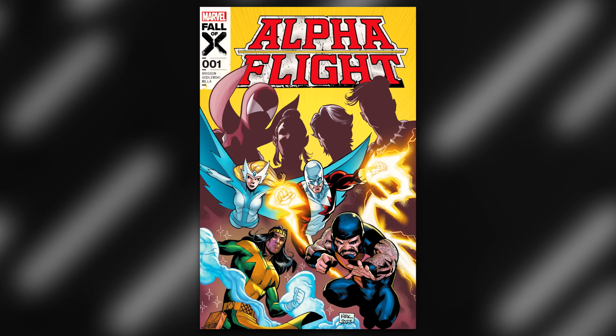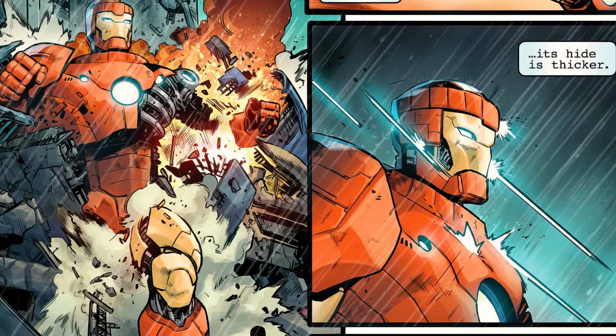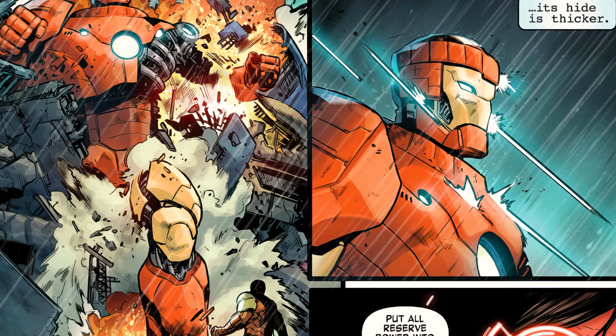You can currently keep up with them in the Alpha Flight series, the Fall of X event, and in the current Invincible Iron Man series. It's going to be a ton of fun seeing what these Sentinels are really capable of when in action.